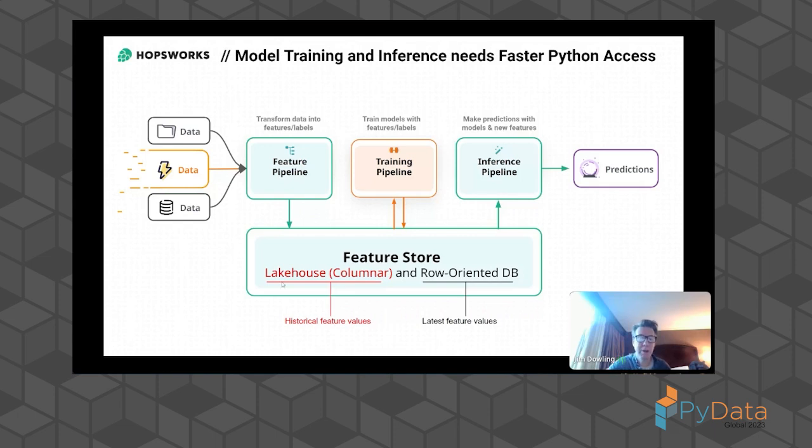It gives you two APIs. One is a lakehouse. So the data is typically stored in a columnar store like a lakehouse, and that's the very large volumes of historical data. But the feature store also gives you very fast access to the latest feature values for your online applications. And that's often stored in what we call a row-oriented database. So row-oriented databases are optimized for primary key lookups, and columnar databases like the Lakehouse are optimized for workloads such as aggregations and reading large volumes of data at relatively low cost.